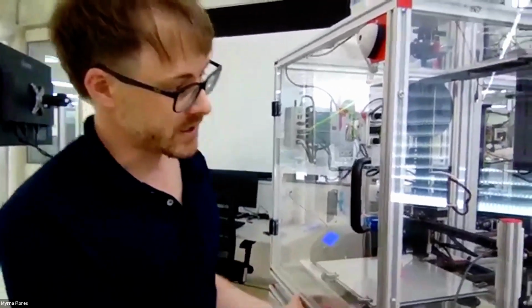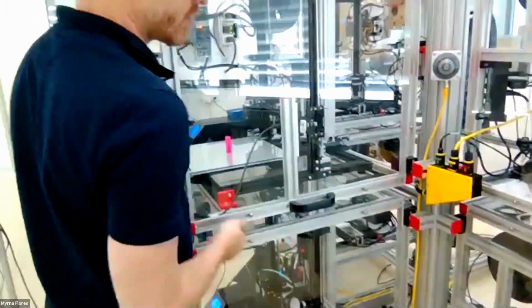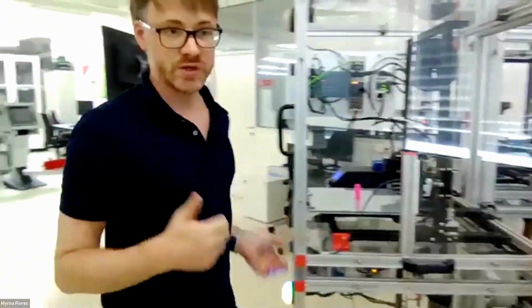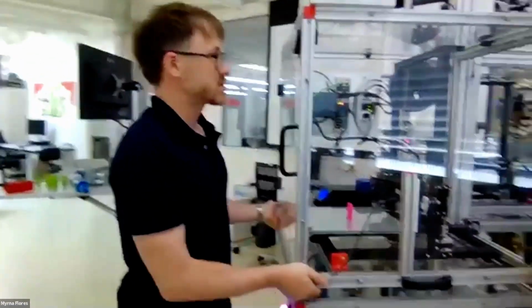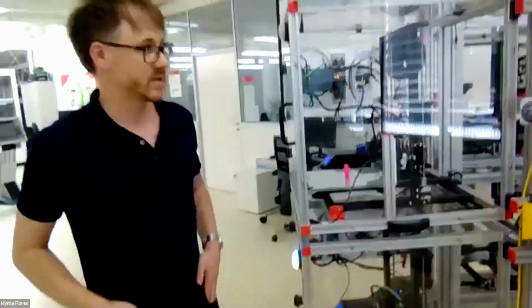The cool thing is we designed this completely modular. We have these plug connectors here, just like USB. You can remove them and take the printer and use it also in different setups. These cubes are very flexible. You can take them out, bring them into another setup.